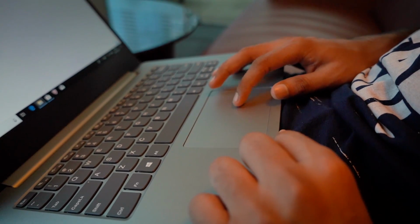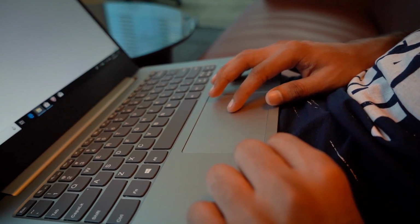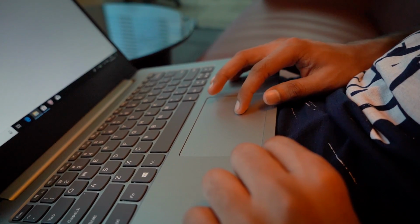Now, your mileage may vary, and that is not to say that the keyboard is bad. In fact, I would still give this keyboard a 9 out of 10 rating, which is pretty damn good. Moving on, the touchpad here isn't bad either. It comes with Windows Precision drivers, and all the gestures work just as you would expect. I do wish that the touchpad was a bit bigger, considering that they did have a lot of space to play around with.